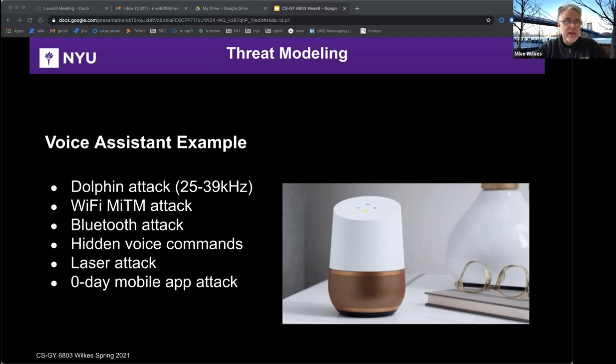There are also Bluetooth attacks that can be performed. You need to be proximal to them, but they're used in TV shows. For example, someone gets some kind of device near someone's phone and uses a Bluetooth attack on it. The same kind of thing could be done because Bluetooth technologies have less robust security and authentication mechanisms. Hidden voice commands. I think that was an interesting example.